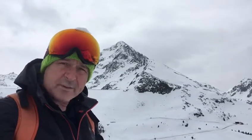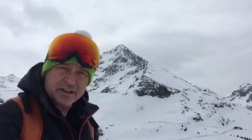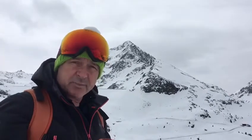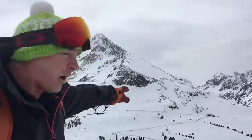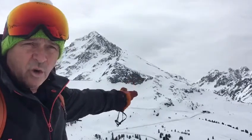It's quite warm. It's about, I think, +3, +4 now at lunchtime. Colder earlier on, obviously, a little bit icy, but it's quite warm. So slushy snow, but complete coverage. Not a bare spot in sight actually on the piste itself. You might be able to see, behind me there, that's one of the areas of the resort of Kühtai. And as I said, all the lifts are running, all the slopes are open.